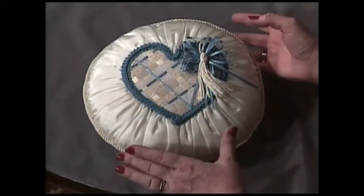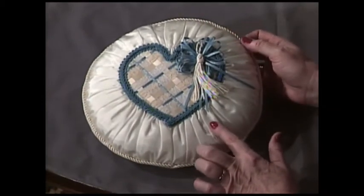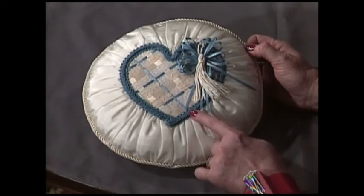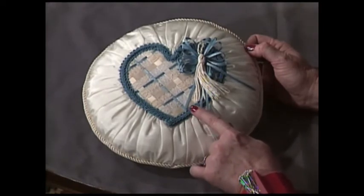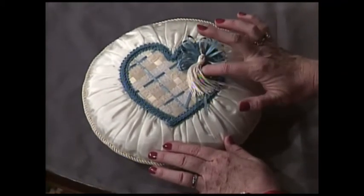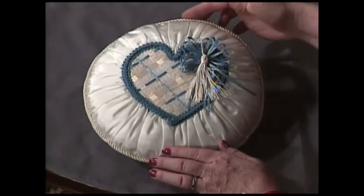This music box heart woven pillow would be appropriate for so many occasions. Just wait until you see it. I love this pillow. It is done out of an ecru, or really an ivory, taffeta, and the ribbons are woven in the center with ecru laces and off-white ivory laces and blue braid. And isn't this a cute little frou-frou with a little tassel just stitched right in the middle of it? It has the cording around the edge.